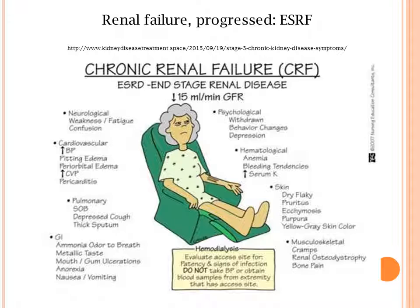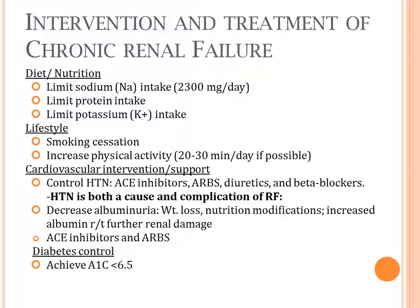You may see some lung involvement here, shortness of breath. Of course, fluid could show up in the lungs with crackles and whatnot. A deep, depressed cough may be noted here. Skin changes as well: a yellow-gray color, rash, itchiness, perhaps even bruising, dryness, or flakiness. This patient has quite a few problems, all kind of coming together here at the end of renal failure.